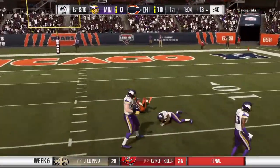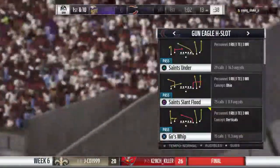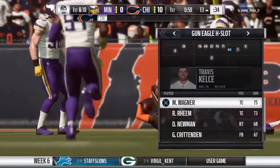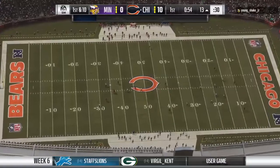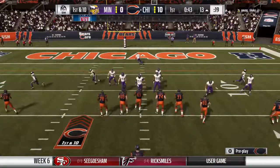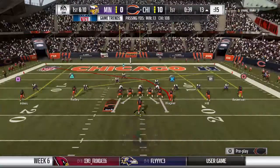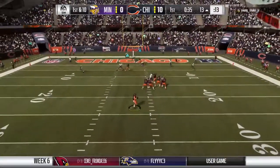He's got it at the 15. And he is down deep into Minnesota territory. It's a big-time play there for the Bears. And even 50 yards. So how about this for field position after the big play? Inside the 15 now as they come up on 1st and 10. From the red zone now, they'll look to throw.